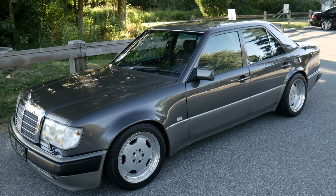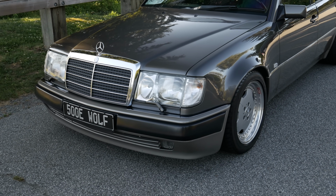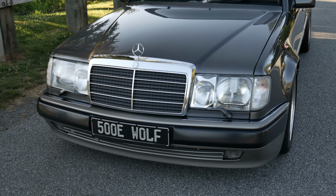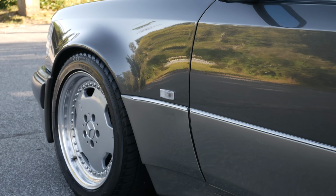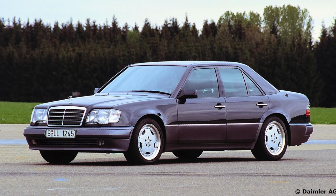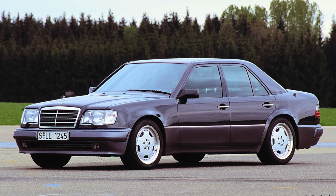The 500E was conceived prior to the Mercedes merger with AMG. But by 1993, Mercedes had secured a controlling interest in AMG and entered into a cooperative partnership with them to develop new models together. Thus, Mercedes officially sold E60 AMGs in their own showrooms for the 1994 model year.